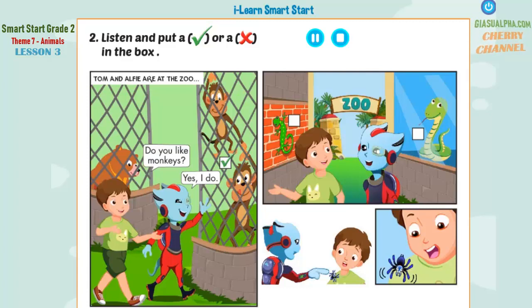Hey, Alfie, do you like snakes? Oh, no, I don't. 3. Tom, look! Where? There! Oh, it's a lizard. Do you like lizards? No, I don't. Tom? Yes, Alfie? Do you like spiders? No, I don't. Tom, is that a spider?